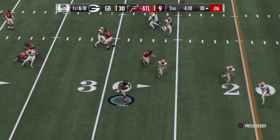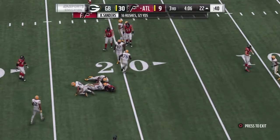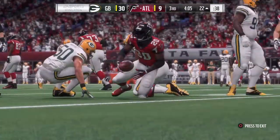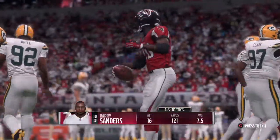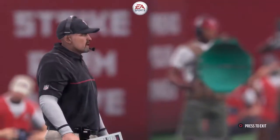Now they try the right side here. Oh, and now he bowls him over. And able to break one tackle, but then quickly brought down. But a nice little gain. A good run there on 1st down, and it'll leave him with a 2nd and 2.